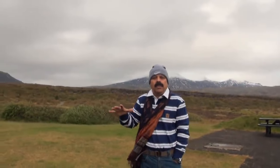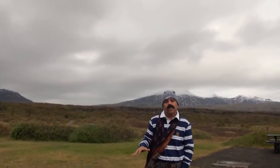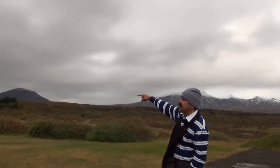Really pure water lakes. People come here specially to take a dive in that. It's 120 meters. But they say that very few lakes in the whole world have got pure water. This is one of them which we saw there.